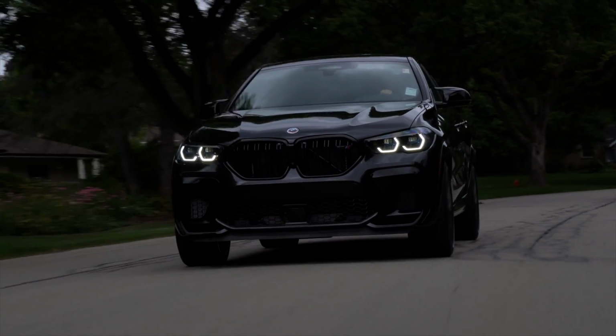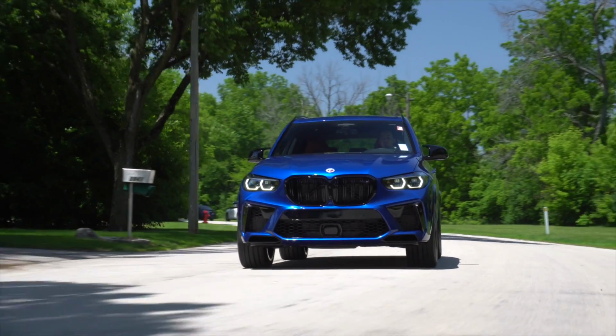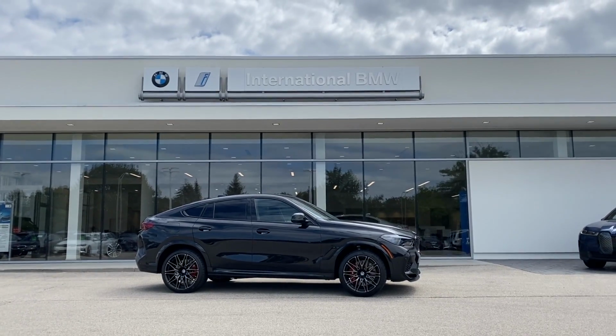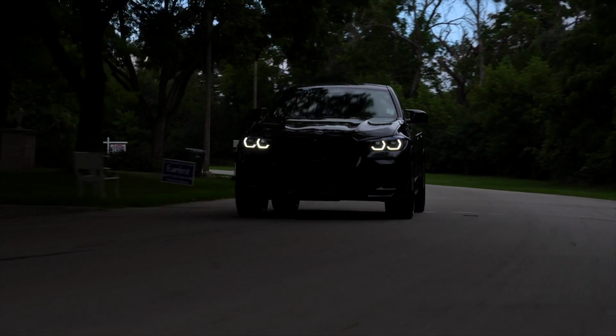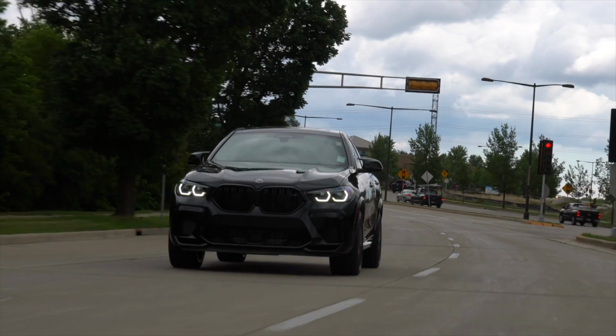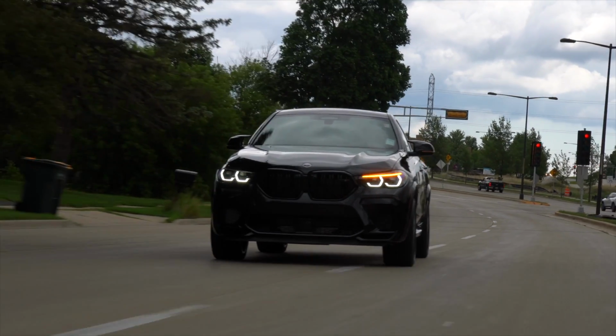It was only a few weeks ago we were able to have a go in BMW's X5M Competition, thanks to the generosity of our friends at International BMW. And today, we've got the coupified twin, the X6M Competition. So let's see if there's anything between these super SUVs.